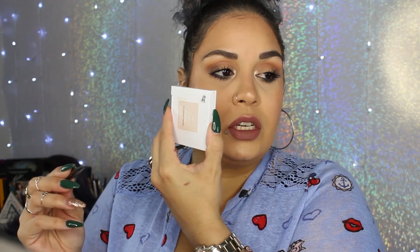I do want to pick up a few more of these highlights. This one doesn't say the shade, huh? I find this strange, am I missing something? This doesn't say the shade on it. It says it on the box, Freak Like Me. If there's a sticker, I just put the sticker on the back of it.